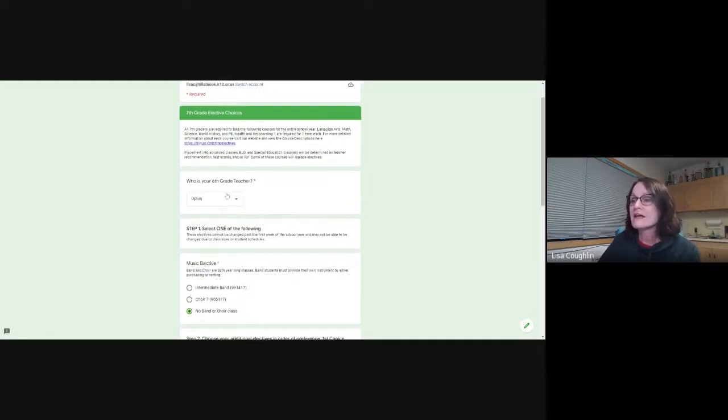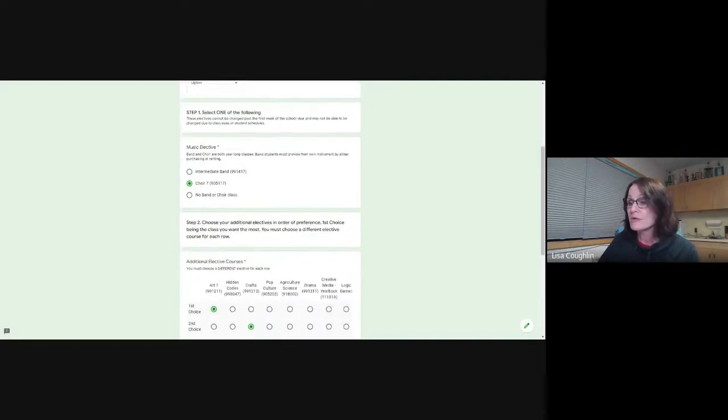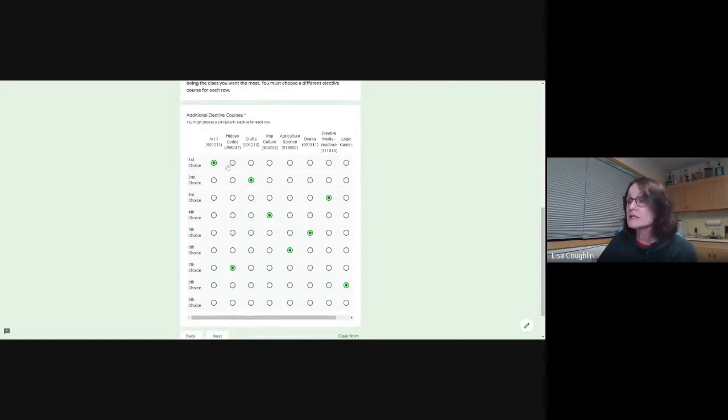Okay, I have all of that filled in. I'm going to choose choir for next year. So I'm going to choose one of those, just like on your paper. And then down here, this is a little trickier. You need to select for each of these different electives that are up here, you need to make a choice. So right now, my art one is my first choice. I want that the most. My second choice is crafts. My third choice is way over here, creative media. So I have clicked on them.